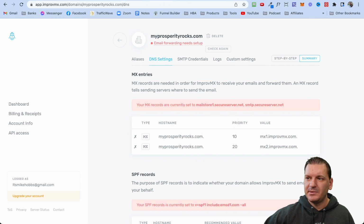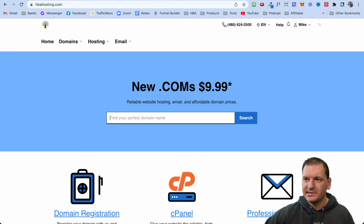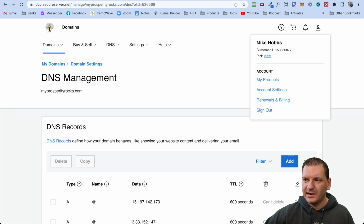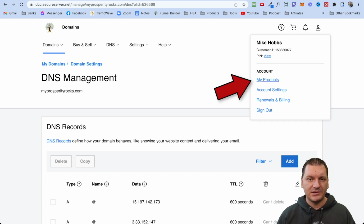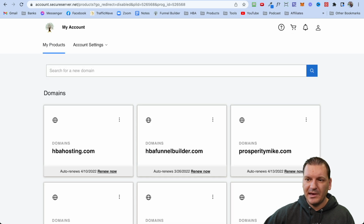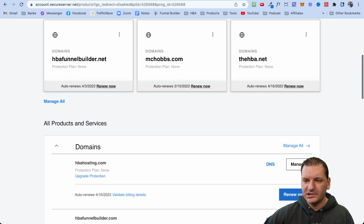And on HBA hosting specifically, it's as simple as going to your account, My Products. So you just click on your little silhouette there and click My Products. And if you have problems finding your DNS in the service that you have bought, just contact support and say, hey, where can I access my DNS records? So in HBA hosting, you just click on My Products. Then you go to the actual domain that you purchased.